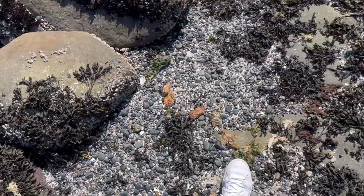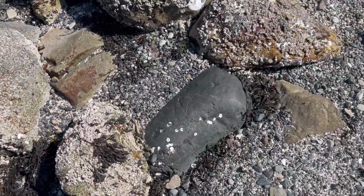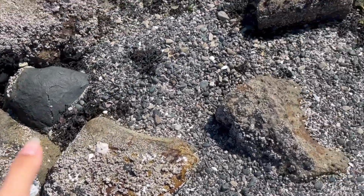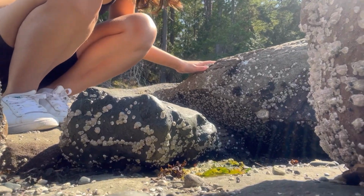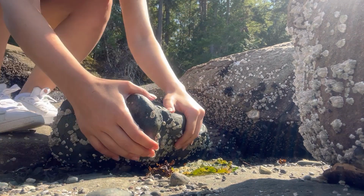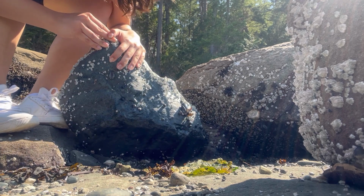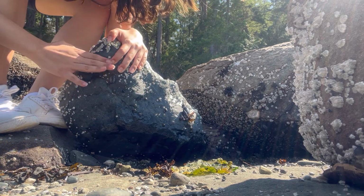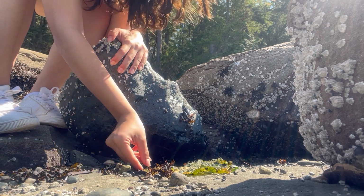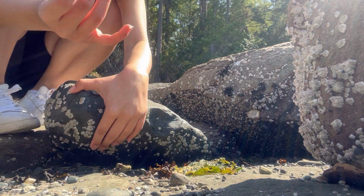Right now, what I'm trying to do is actually find a rock that's flippable, that I can also flip back. This rock over here looks like a good one, so I'm going to try to flip it. Ooh, there's a bunch of crabs there. Wait, I'm going to try to catch this one over here. There we go, we got one. I'm going to put it back gently.